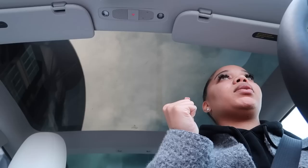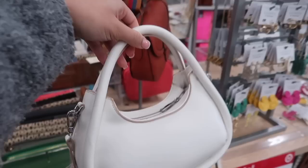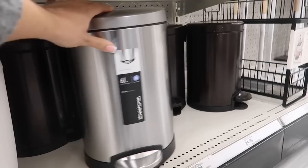Okay, are we in Target? And why did I find that viral purse that went viral like, I wanna say a couple months ago? Oh my god, it's so cute. Oh my God, not me breaking something. Where is it? Oh my God, is it not here?